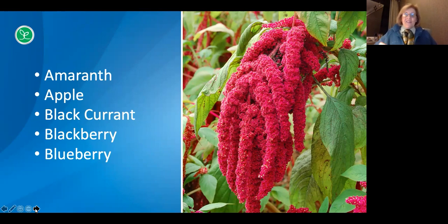Blackberry, the history of that one dates back thousands of years. It's found that the ancient Romans used blackberries both medicinally and as a food, as did the Native Americans. Blackberries are a rich source of something called anthocyanins, which are very powerful antioxidants. And this is what gives the blackberries their very deep color.